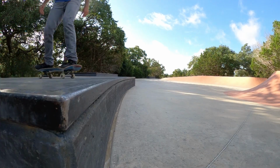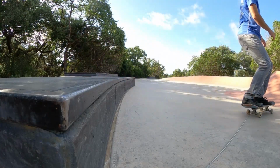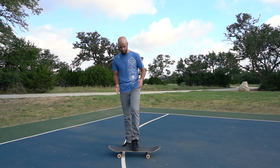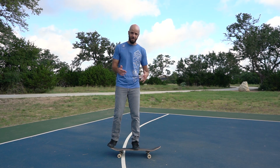And the reason you want to do that is because that's the two strongest points on the skateboard to land, and if you were to land with your back foot over the tail or your front foot in the middle of the skateboard, for instance, the wood is going to be pretty weak right there, and it might cause the skateboard to snap.